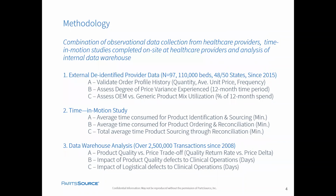110,000 beds. And for those of you that aren't aware, there's about 800,000 licensed beds in the country. And so we had a nice sample size, roughly 15% or so of the total sample beds in the US, representing nearly 50 states. And we had this data going back since 2015.